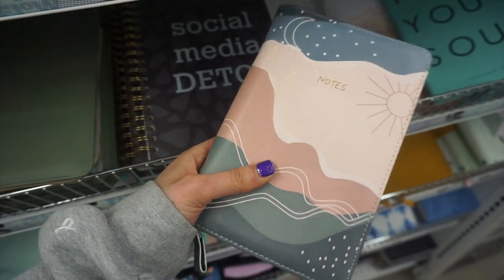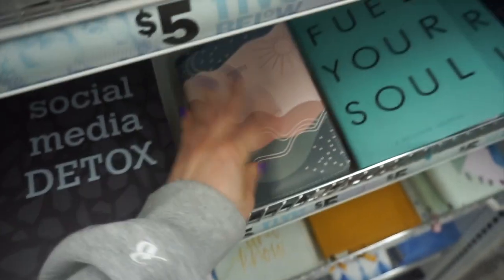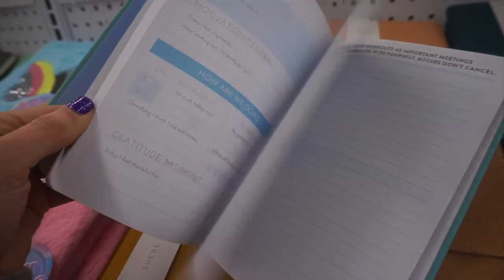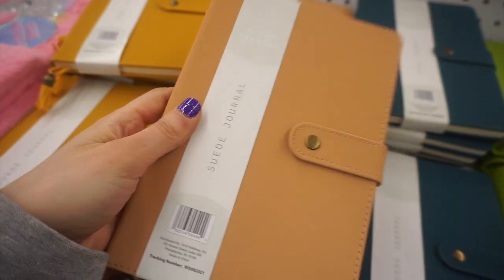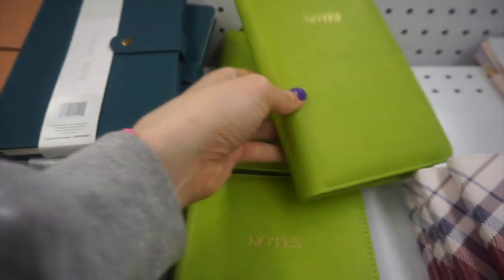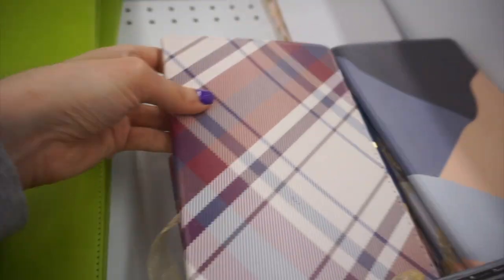I also loved this notebook. How pretty is this? Beautiful design. This is called Fuel Your Soul. It's a wellness journal and kind of same thing where it asks you questions like, how are you doing today? And then you write down a moment that you're grateful for. So I thought that was nice. And then I thought these were beautiful, these notebooks. Just love the matte and the colors. So many options. Like, how do you even choose?